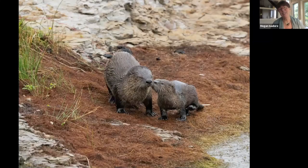Finally, I just have to show you one more photo. This is my Abbott's Lagoon pair, mother and child from this year. I'm hoping above all that those two are doing okay still. I'll go out there as soon as I'm able to visit them and see how things are going for them.